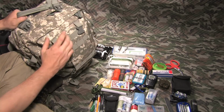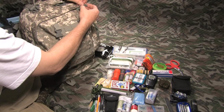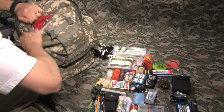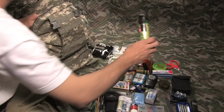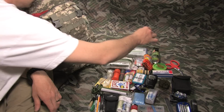Getting up to the front here, the first big pouch. I have some bug spray with some cargo tape wrapped around the top so it doesn't bust off in my bag.